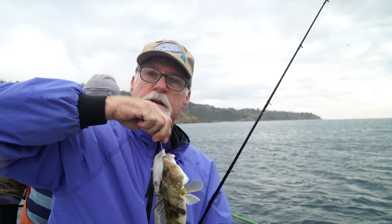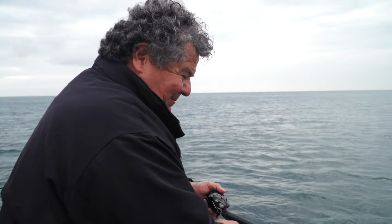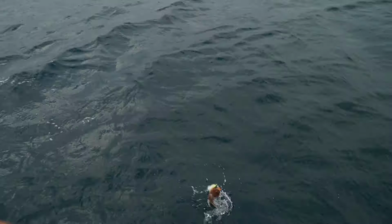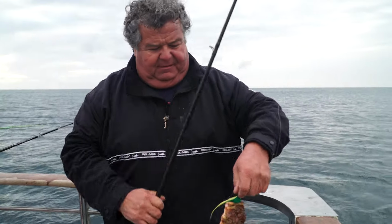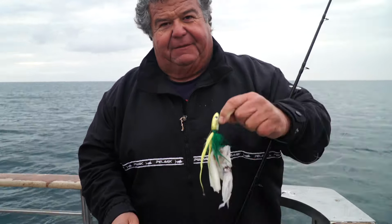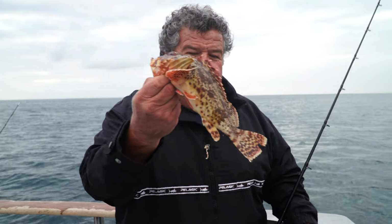Bouncing the lead head across the bottom, a couple of pieces of squid on there. Got bit again on the bucktail. I don't know why everybody else isn't using a bucktail. Oh, another sculpin. Another sculpin. This is a big hook on here. B52 bucktail. Nice little sculpin. All right, let this guy go.